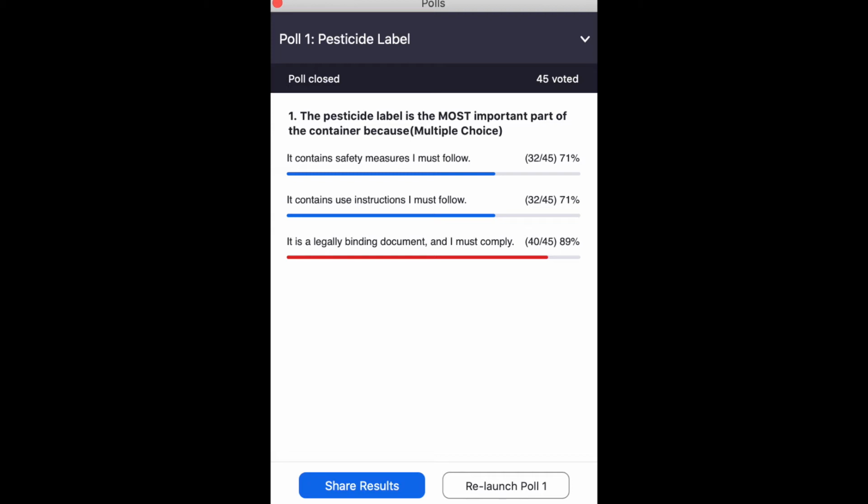So why is the pesticide label the most important part of the container? This topic is leading into my discussion about pesticide containers, right? We're going to share the results. Every single one of these options is accurate. It is the most important part of the container because it contains the safety measures that you must follow in order to be safe. It also contains use instructions that you must comply with because it is a legally binding document, okay? And why is that important?